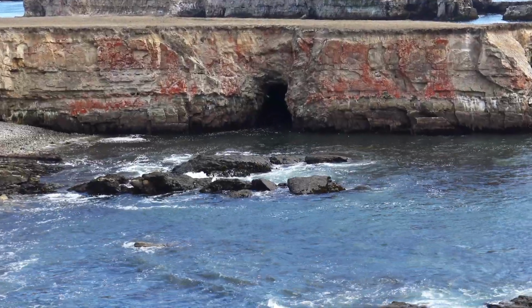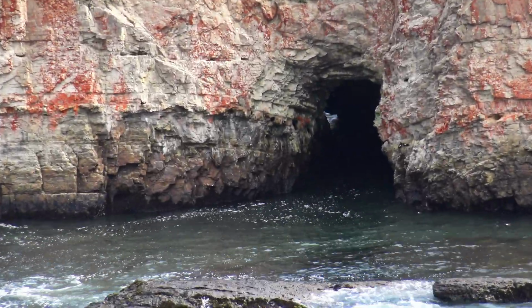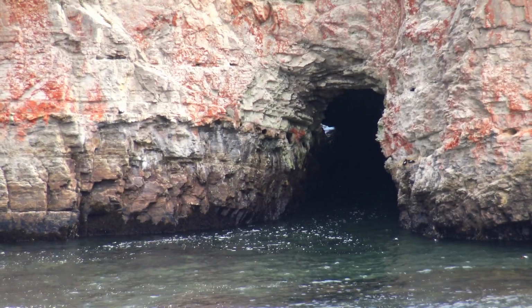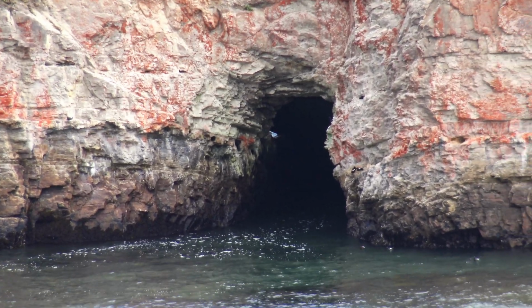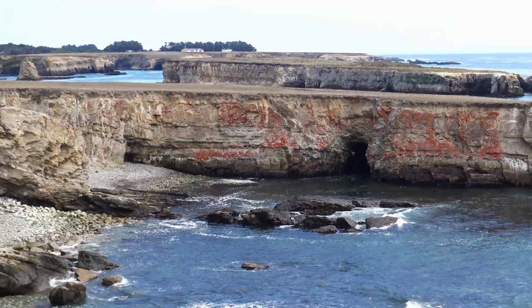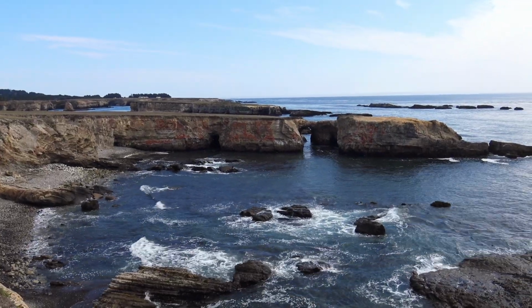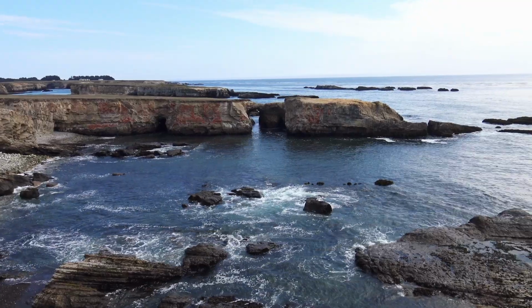Now we're at a perspective where you can see the space through this arch to the other side. So there you go. This ridge line, this little ridge here sticking out into the ocean, has a single arch closer to the mainland and a double arch further out.